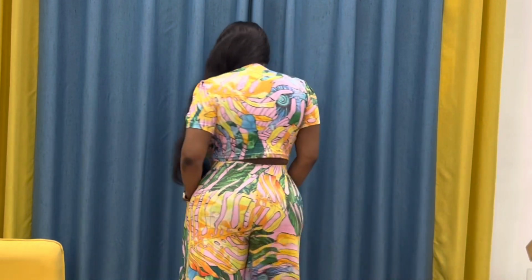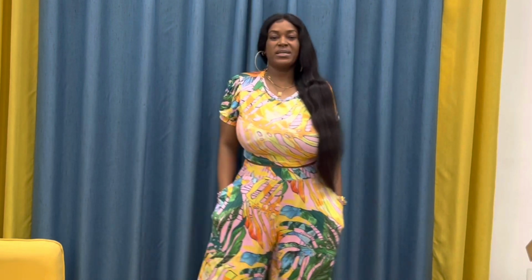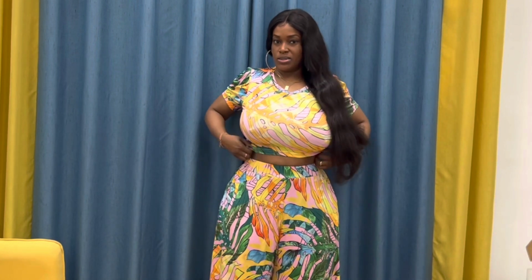So that's the outfit. Yeah, it's cute. I think it would have been cuter in the purple, but overall, still nice. Yeah, and you can see that it's a two-piece.